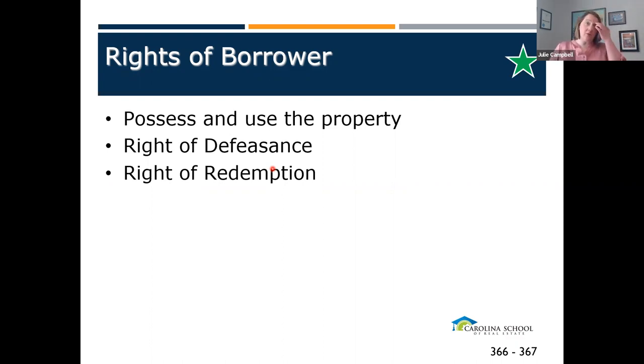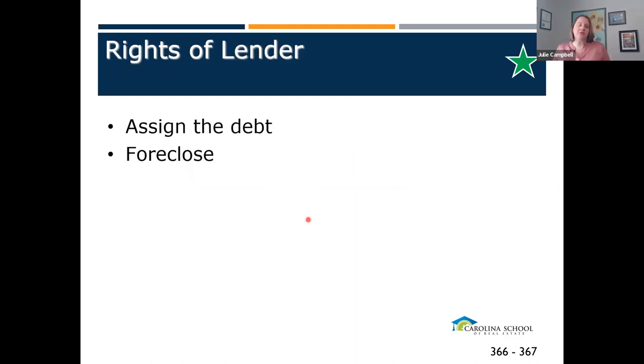The lender also has rights. The lender has the right to assign the debt, assign the loan. What's an assignment? All the terms stay the same. The only thing that changes is what? The name of one of the parties.